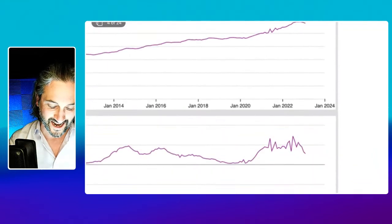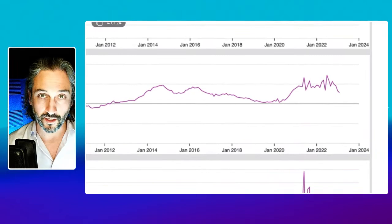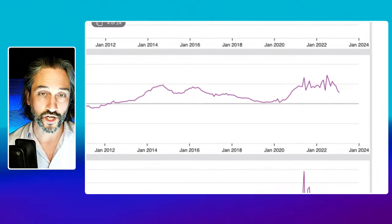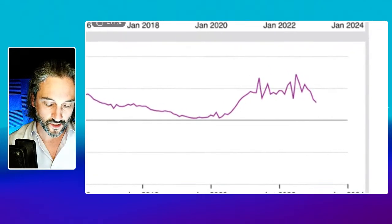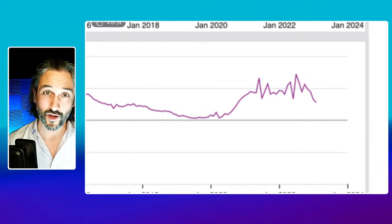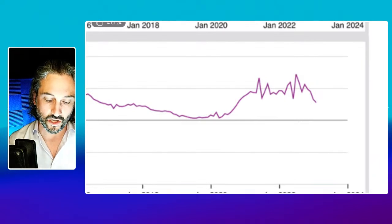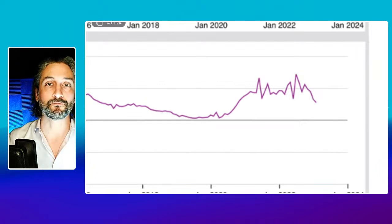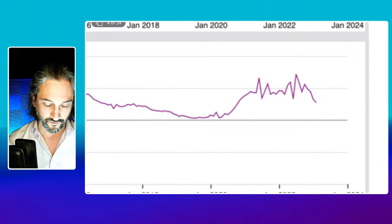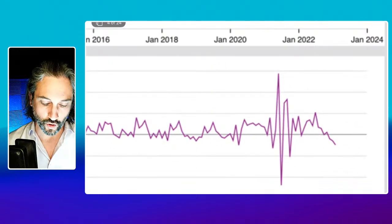Now, don't forget, I said this lags a lot. I think what's more interesting are these 2 graphs below, which show the year-on-year change. We're still plus 5% year-on-year, so February 23 compared to February 22 is still up. But you can start to see this line is now definitively coming down, which matches what both Nationwide and Halifax are saying. And again, most interesting to me is the month-on-month.